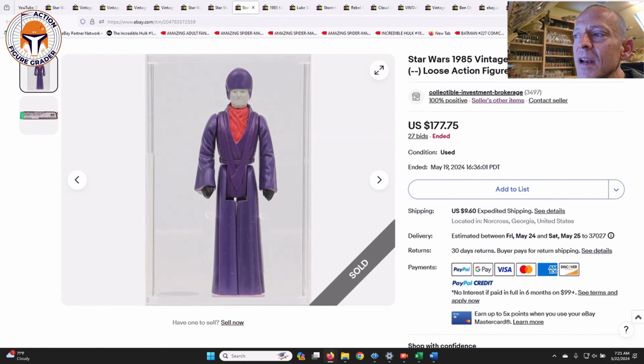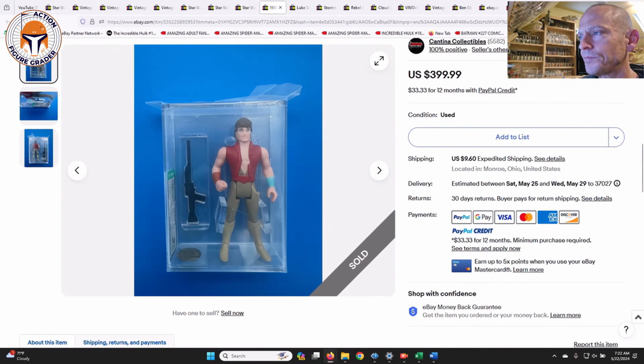So some of the more common items are coming down, and that's not a shocker or a big revelation. We've talked about that at length, but usually Last 17 have been a little bit more insulated from the price declines that we've seen for loose graded figures. But even the common Last 17, like the Imperial Dignitary, have come back down a little bit. I would argue $177.75 is a little lower than what I'm used to.